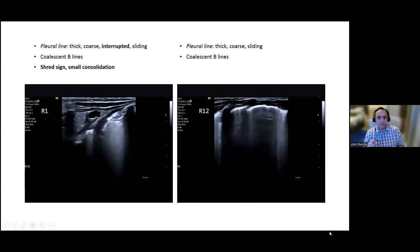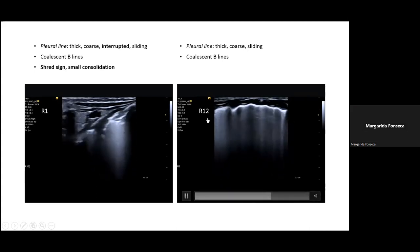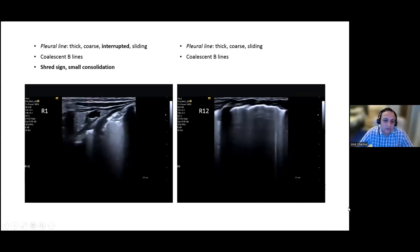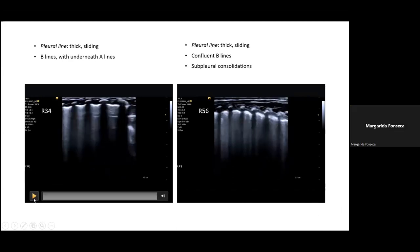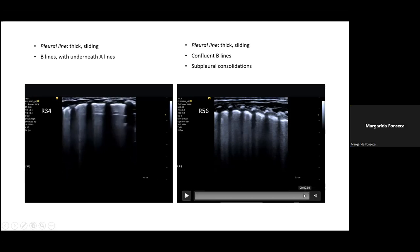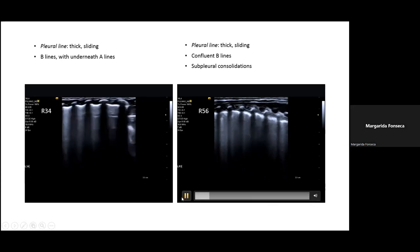What do you think about this image? Good pleura. It has a thick, coarse, and sliding pleura. Yes, the predominance of B lines with some A lines underneath. And here we have a subpleural consolidation, probably. Very good, beautiful. I would agree. Here it's the same: a thick sliding pleura with some A lines beneath the B lines. R5, R6, I think it's also the same: a thick pleura with sliding, and some subpleural consolidations, small ones here and here.